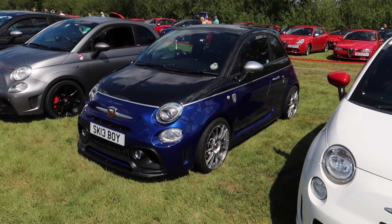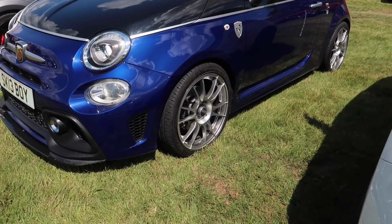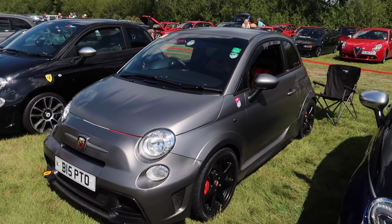This one here, I love this one so much. I think this is Steve's one. This looks so cool with the Ultra Leggera wheels on it. The kind of double blue black paint just looks superb with the S4s, a front diffuser. Obviously Jerry's Biposto, always looking good.